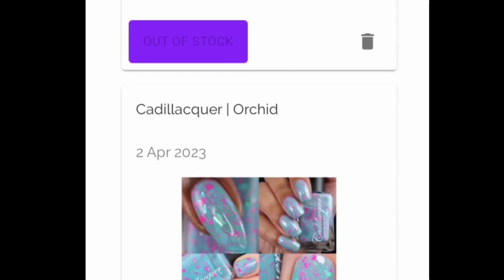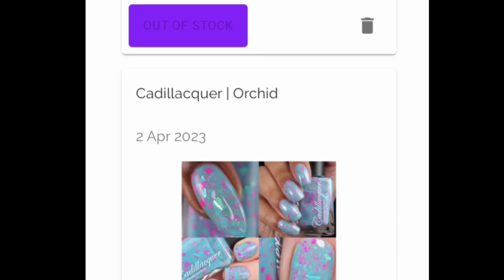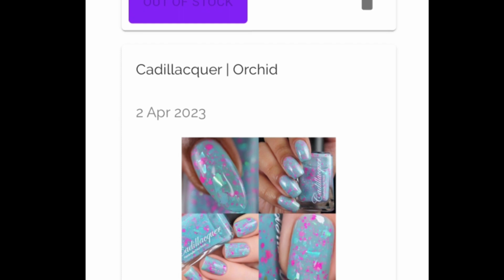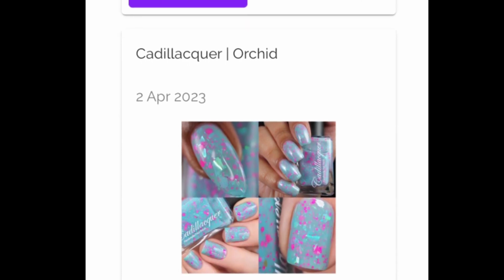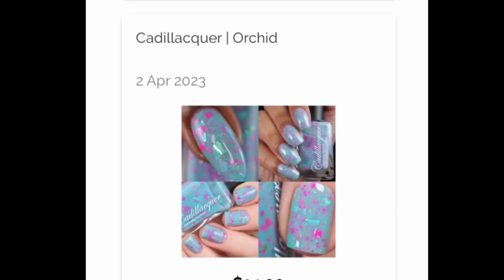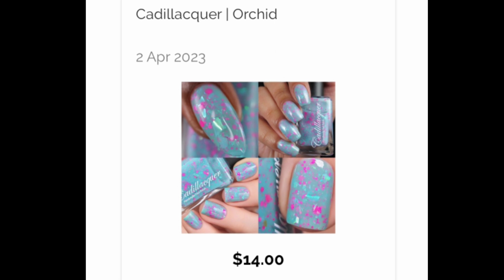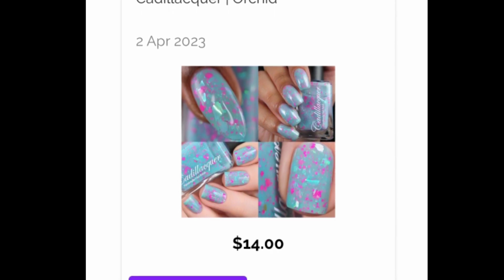So our next polish is Cadillac's Orchid, and it is $14. It's coming in at that high mark for me. So this one is inspired by orchids. Okay, that makes sense. It's a light mint with matte neon pink glitter and turquoise iridescent flakes, and there is a cap of 640. So if I end up wanting this one, I'm gonna have to be on the shop and ready to go.